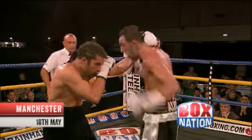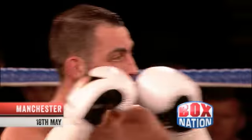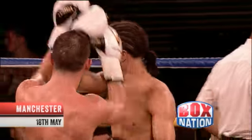Selkirk always had the answer to Ball's attacks, landing the cleaner shots in a tough examination, and went on to score his 9th straight victory.